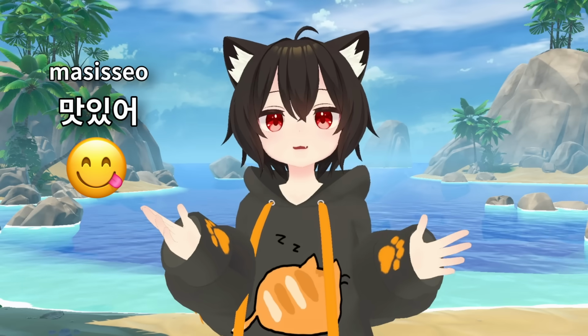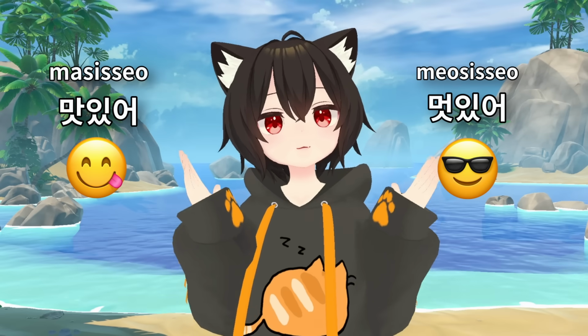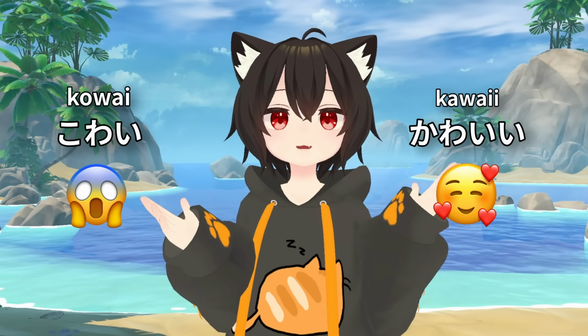A good example in Korean might be masiseo, which means tasty, versus 멋있어, which means cool. Or in Japanese, it's not really a minimal pair, but it's a set of words that people often get confused, is the difference between kowai, which means scary, and kawaii, which means cute. For example, you can try pronouncing these into the translator and see if you can get it to understand what you're saying.